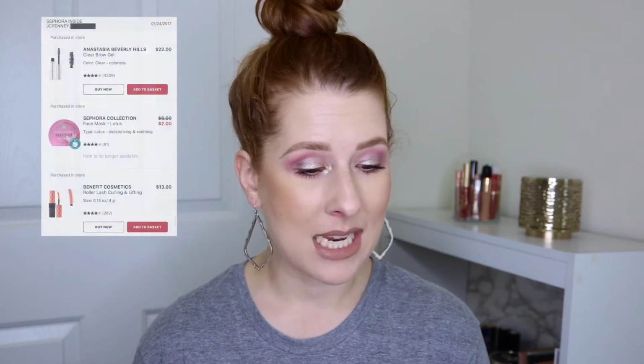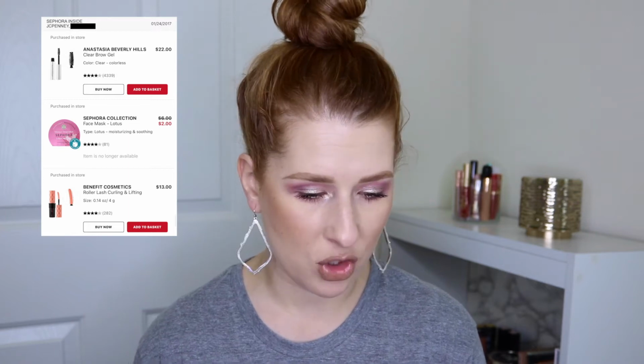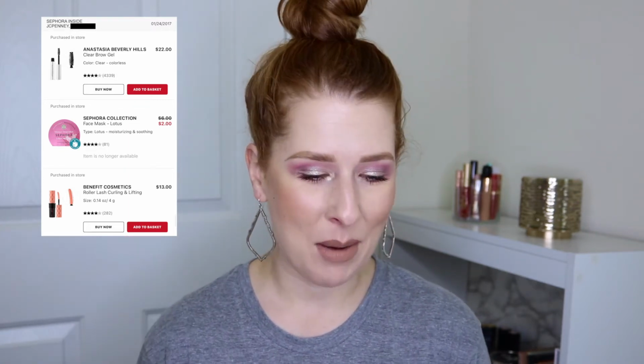So in 2017, the first time I made a Sephora purchase, it was in store in a JCPenney, and this was on January 24th. I picked up a full size of the Anastasia Beverly Hills Clear Brow Gel, which I still use. It's still a staple in my brow journey.